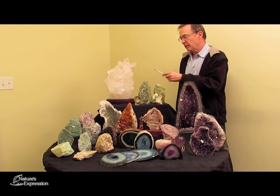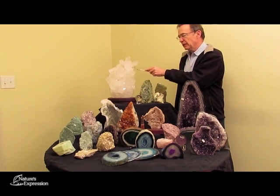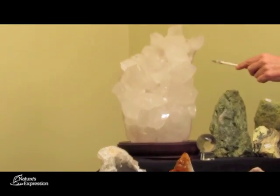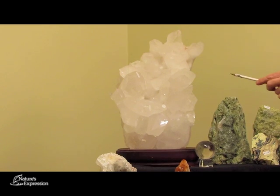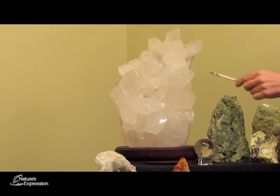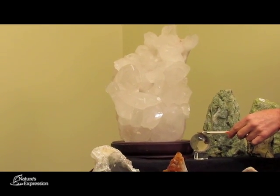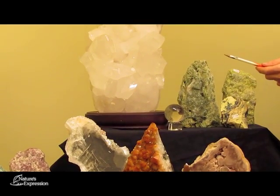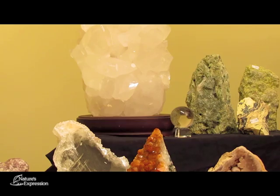The first one I wanted to show you was Quartz Crystal. This is a reasonable sized piece. They come in caves in all different shapes and sizes. And when they break off, we sell them as points. They're fashioned into spheres, into wands, pretty well everything that you can imagine over there, they'll do it.